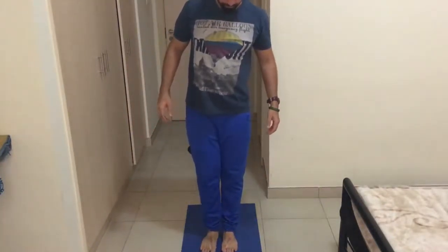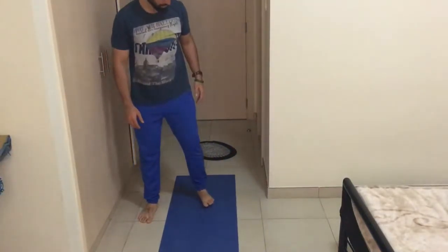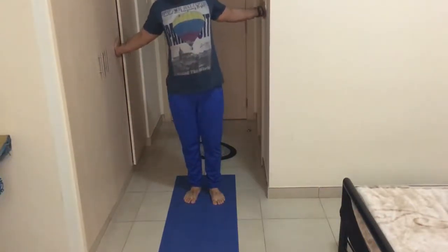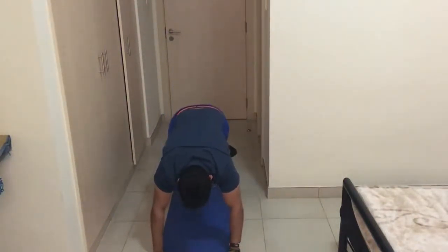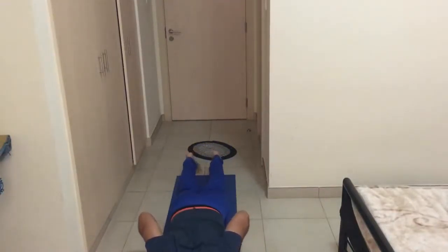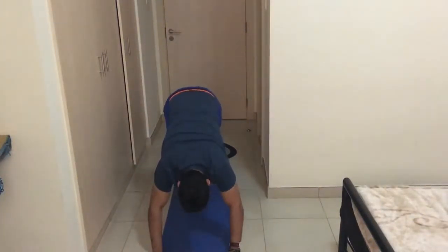Now the next thing: I'm joining my legs. I'm taking a little step back. Again, I'm joining my hands and trying to retract my shoulders. Again, and then going down. I think in yoga this is called a cobra pose. I could feel it in my back, stretching it.